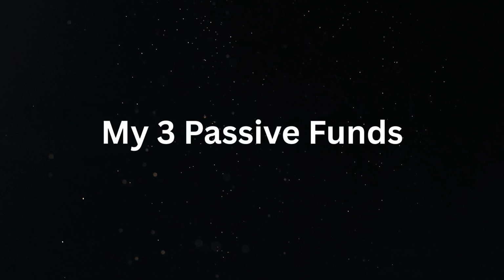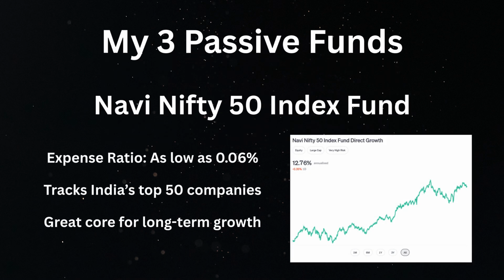So now let me show you 3 passive funds with real numbers and why I choose each one. First is Navi Nifty 50 Index Fund Direct Growth. The fund tracks the top 50 companies in India. The current NAV is 16.22 and it has given 12.76% annual returns since inception. The expense ratio is just 0.06%, which is incredibly low. This means out of every 100 rupees I invest, only 6 paisa goes to fees annually.